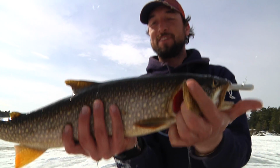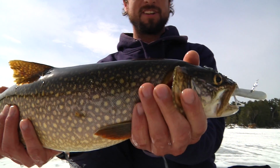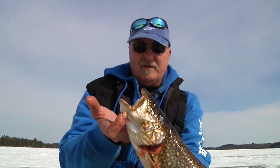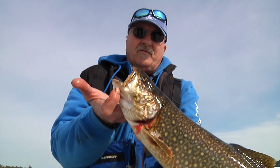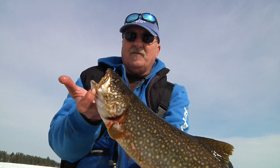Russ, come on over here and hold this fish. That's a beautiful fish. I had to bring them up about 20 feet off the bottom. Like I said, it's a cat and mouse game with these guys. You gotta keep taking it away from them.